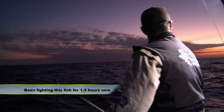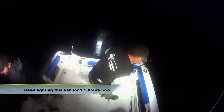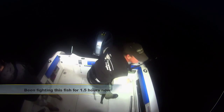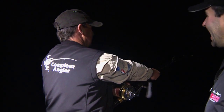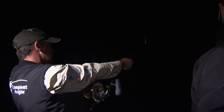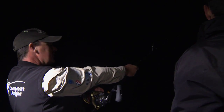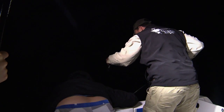I haven't wanted to see a fish this bad for a long time. Oh my God, I'm nervous. We've got this thing sitting under there. We don't want to put too much pressure on it. We're trying to ease it up, and he's sitting under the boat. Bring that torch over if you can. Looked a little bit Mako-ish there for a second.